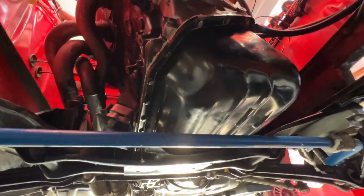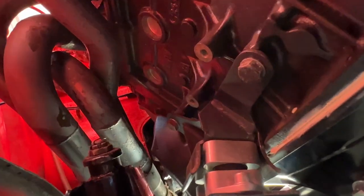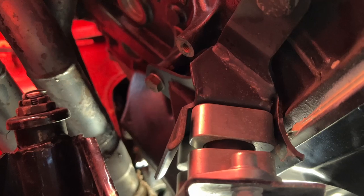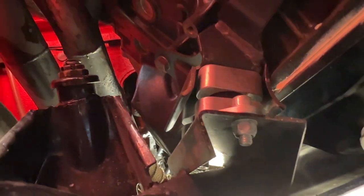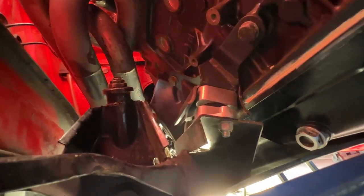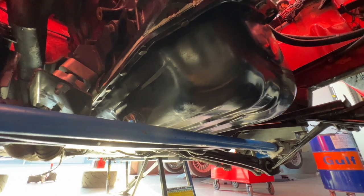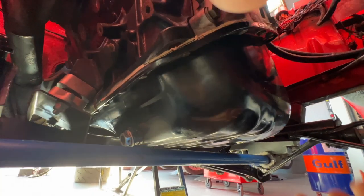Oh yeah, this also is an upgrade, very important part. I'm very happy with it. Oh, and special engine mounts. They're from a guy from Germany. I forgot the name of the part, sorry, but you might recognize it. They're great. Tell them you got it from a friend.